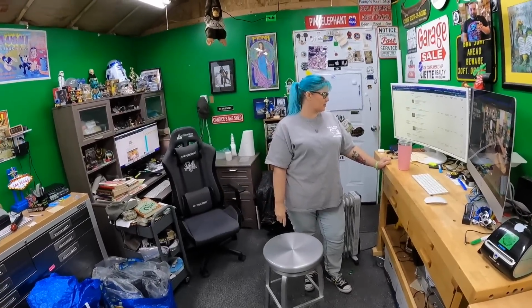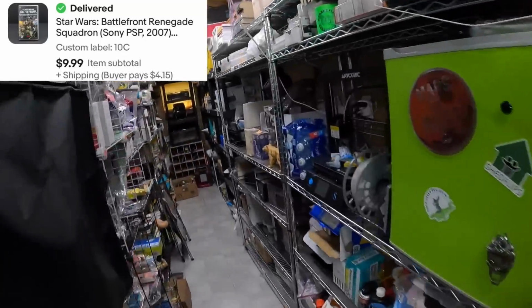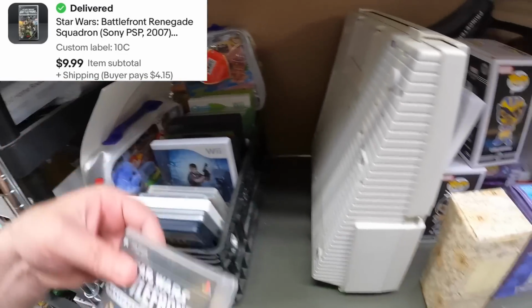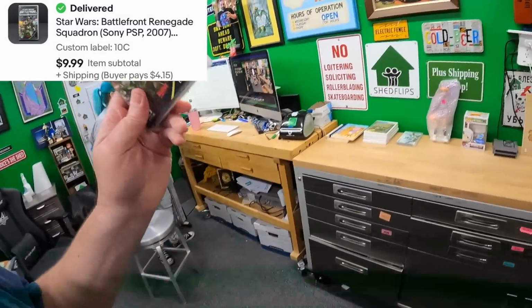10 Charlie, PSP game Star Wars Battlefront Renegade Squadron. Okay. Charlie, Battlefront Renegade Squadron. Check. Got it. $10 for that. All right.